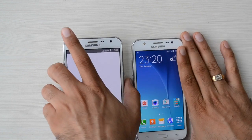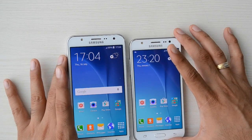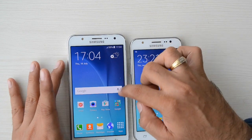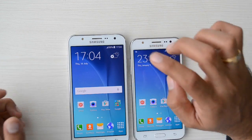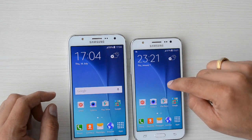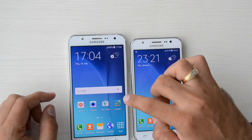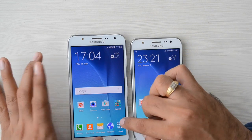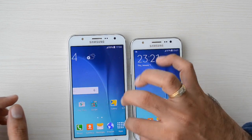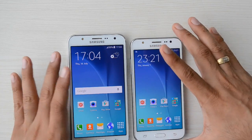Now let's talk about some key differences. The first difference between these two phones is that the J5 is a 5-inch screen phone, whereas the J7 is a 5.5-inch larger display phone. The J5 is powered by a Snapdragon 410 chipset, which is a quad-core 1.2 GHz CPU, whereas the J7 is powered by a more powerful 1.5 GHz octa-core CPU by Exynos, which is again from Samsung. Both phones have 1.5 GB of RAM. They both come with some pre-installed games.